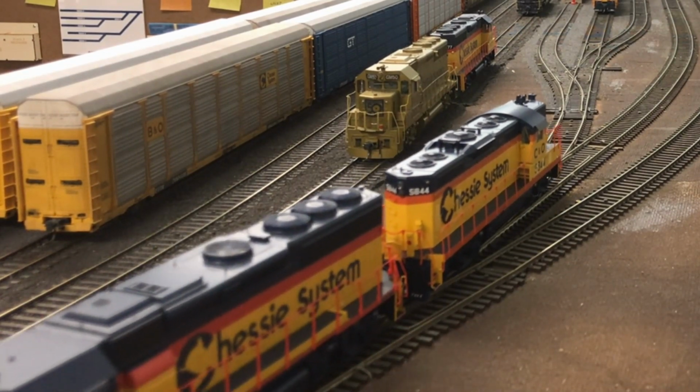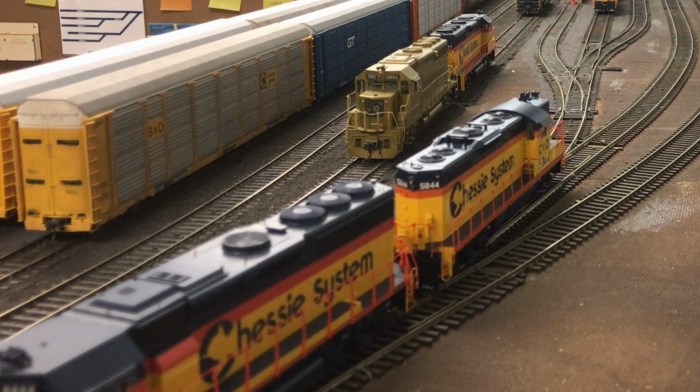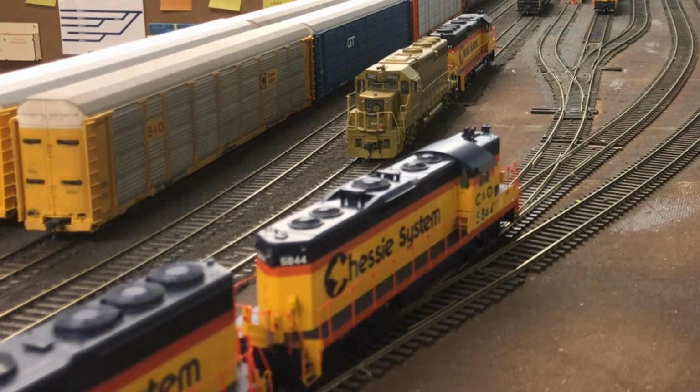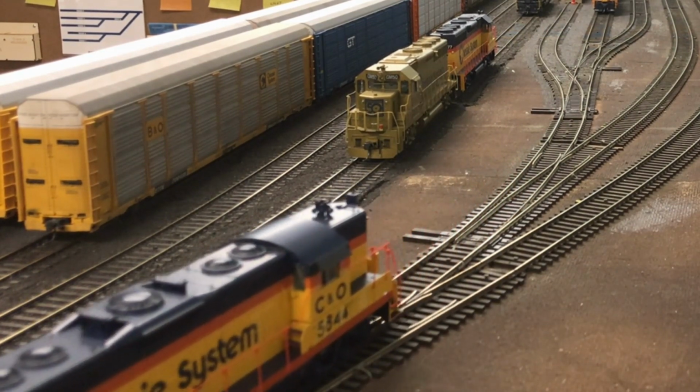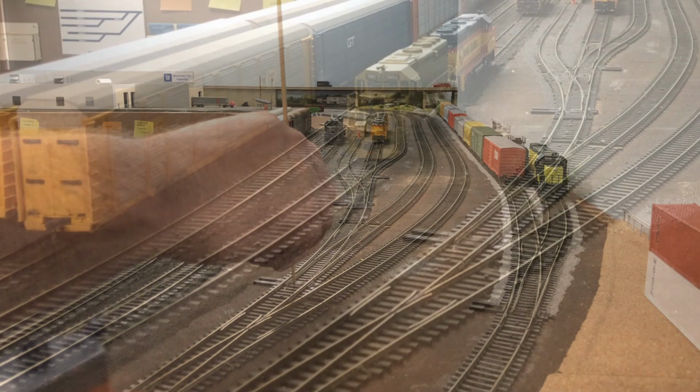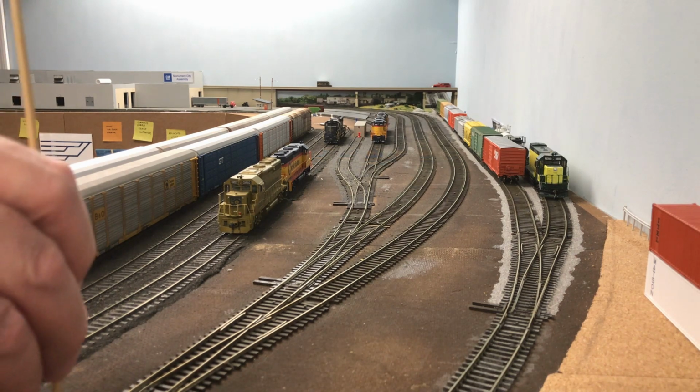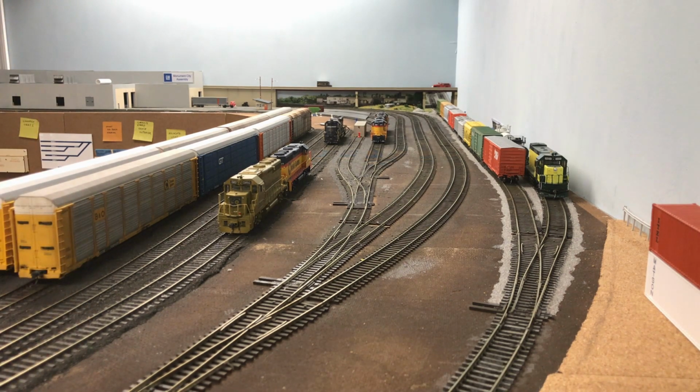Repeating a move the crews do many times during a session, they run around their train to prepare to shove cars into the yard. Any particular order they need to be dumped in here, or just so typically, well, you dump them however, but when you sort them, the 36 footage should be at the back end. Okay.